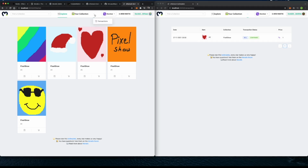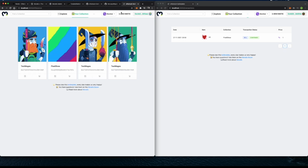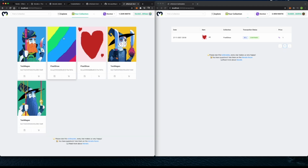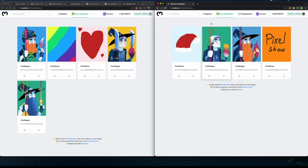And over on this account, look at our transactions. We bought this NFT. How cool, 1 Matic. I guess this hasn't updated. We just refreshed that, so that should update. Yep, cool. And of course, after a while, our own collection actually updates with our Pixel Show NFT. And here our other address, when they go to their collection, now doesn't have this NFT stored anymore.